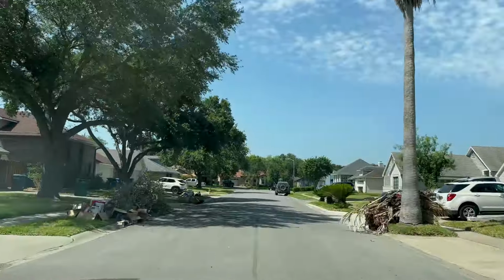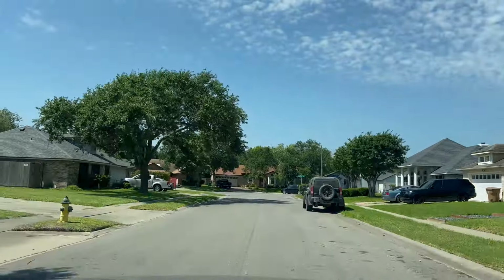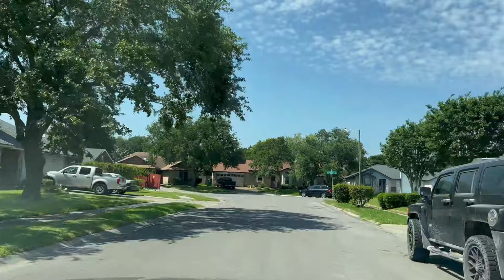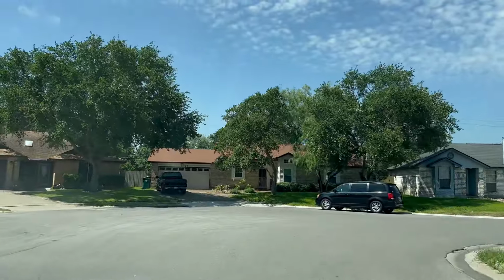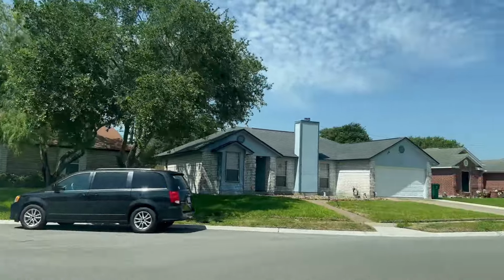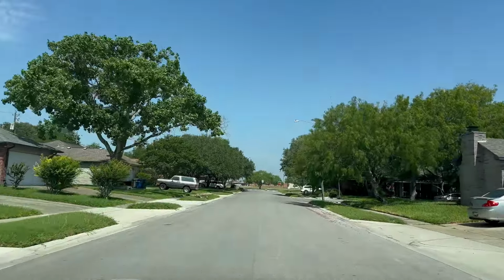As far as what to keep in mind, homes here are older, but many have already been updated or at least well cared for over the years. Some properties still have their original tile or even cabinetry, so it really just depends on what you're looking for.